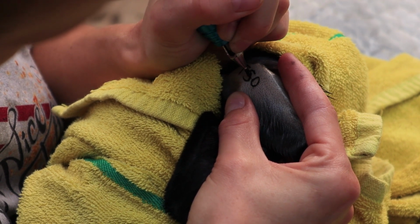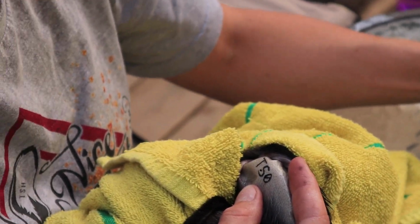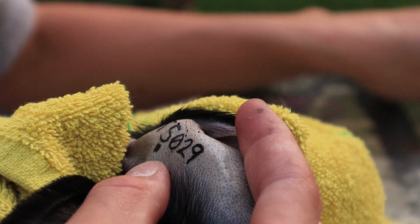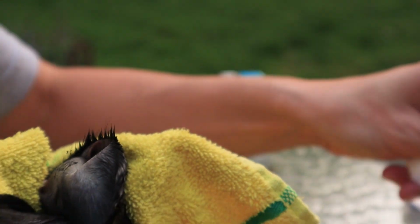Also, I like to put this little cross through my 0. Otherwise it looks like an O. Yes, that can be confusing. Okay, there's the initial tattoo. We will see if it needs touched up.